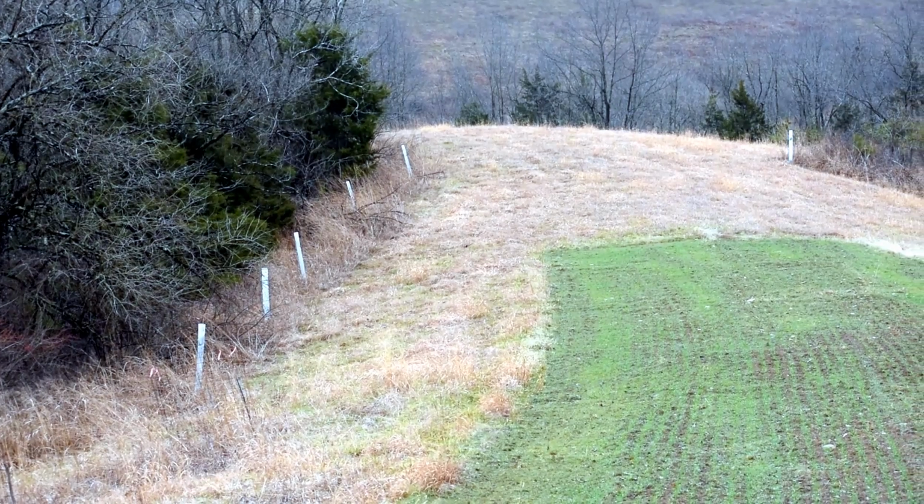We just got set up here. It's been raining for the last few days, and there's water everywhere. It's a mess. But I'm back here in this blind. I'll show you a little surround view.